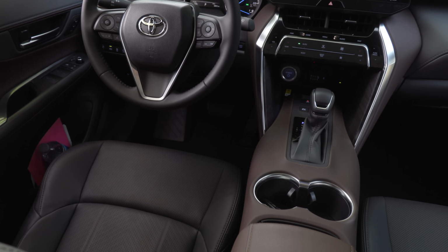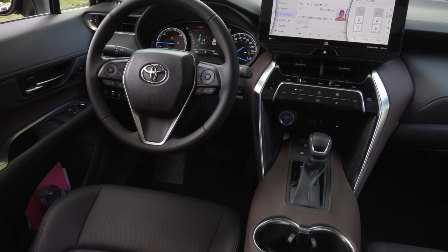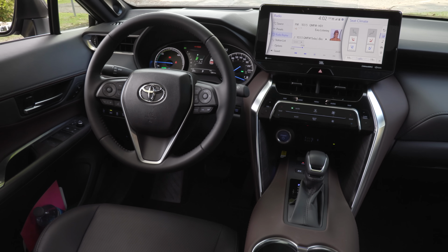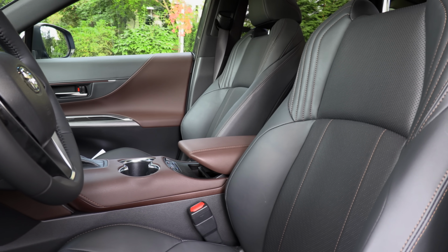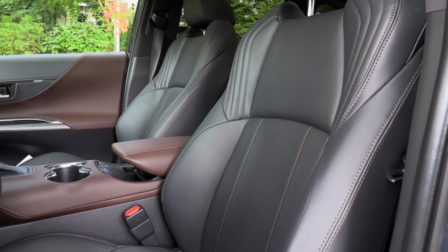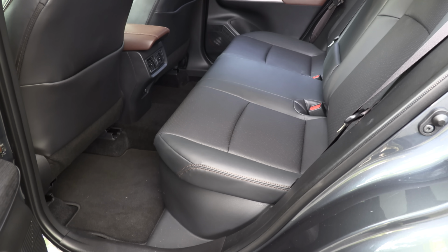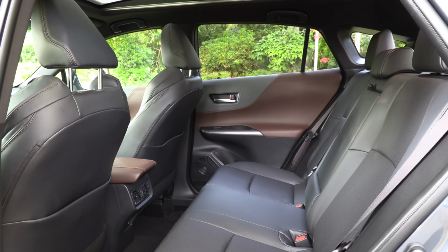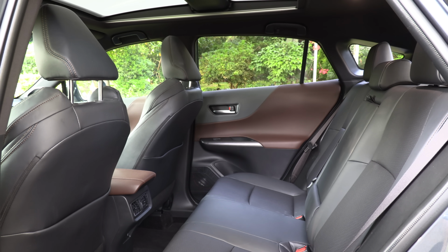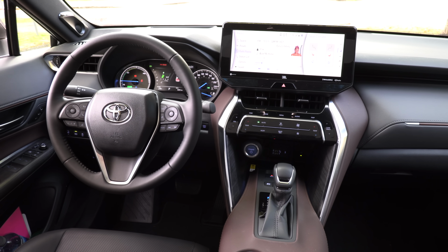The Venza base model comes standard with a heated leather-wrapped steering wheel, a 4.2-inch information display, an 8-inch touchscreen, heated front cloth seats, an 8-way powered driver's seat, and a wireless charger, plus Apple CarPlay and Android Auto. Moving up to the middle trim, you get ventilated front seats, driver's seat memory, a 12.3-inch touchscreen, a 7-inch information display, and Softex faux leather seats. A head-up display is standard on the top trim. One feature the Venza does not offer and the Santa Fe does is heated rear seats, and the Venza offers a head-up display which the Santa Fe does not.